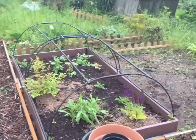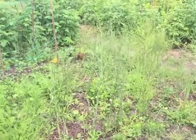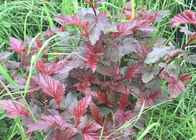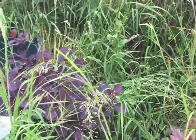You just need to plant a little more. This is my ninebark bush, or physocarpus, I think is the English. Ninebark is the American way. Anyway, I'm supposed to not cut it for at least a year, so I'm doing the best I can not to. And that's my smoke bush, I think. I can't remember what that's called.